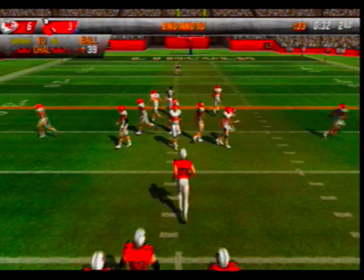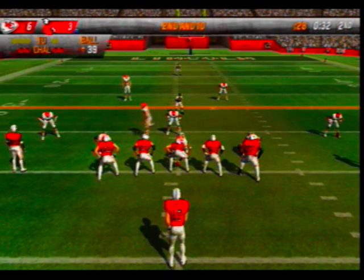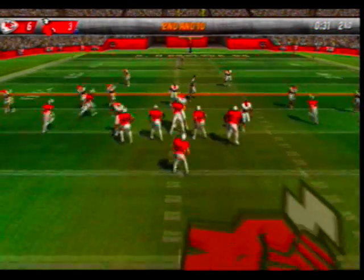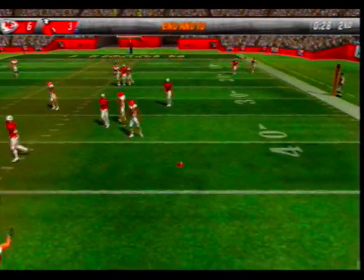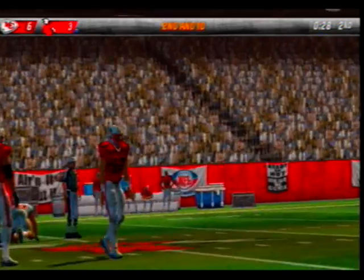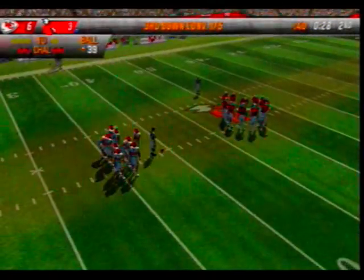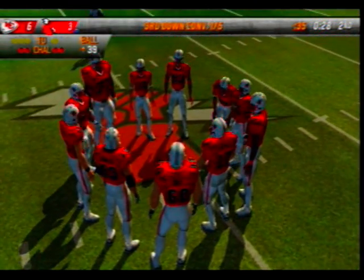Second and 10. Ball on the 39-yard line. Kansas City comes out in their nickel package. Hey, watch the screen. Gets the pass off, knocked to the ground, and it's incomplete. He's lucky he hasn't been intercepted on this drive. Yeah, but luck eventually runs out. If you're throwing the ball right at defenders like he's been doing, they're bound to come up with one.